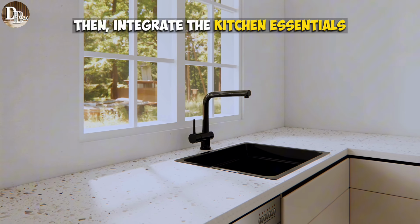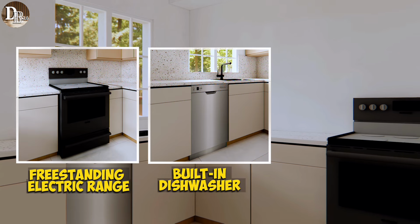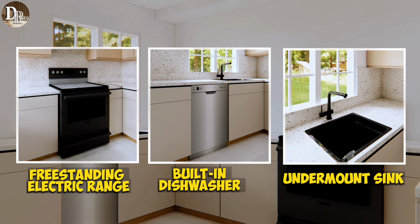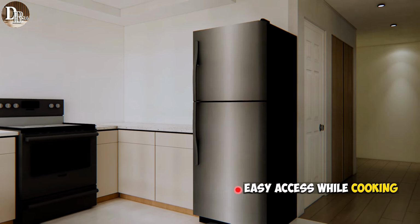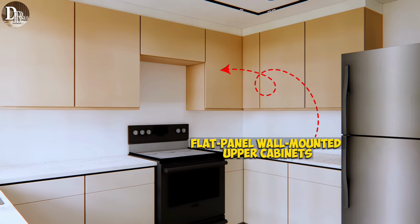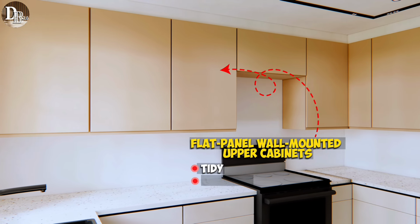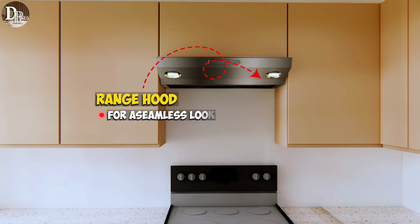Then, integrate the kitchen essentials: a freestanding electric range, a built-in dishwasher, and an undermount sink. Use the extra space to place the refrigerator for easy access while cooking. For storage, you can add flat panel wall-mounted upper cabinets to keep the look tidy and organized. The range hood can be integrated into these cabinets for a seamless look.